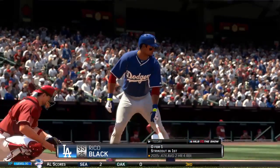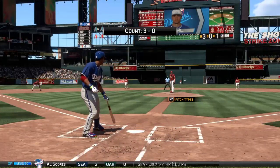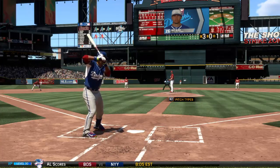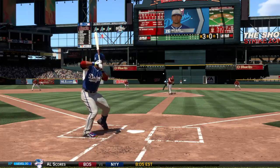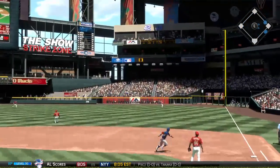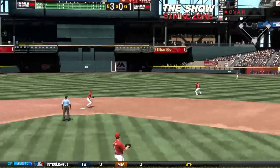Rico Black will dig in here. Took a called third strike his first time. .30 is on the way. Late on the fastball there as this one skied out toward right. Peralta is there, 2 down.